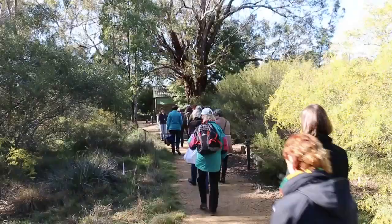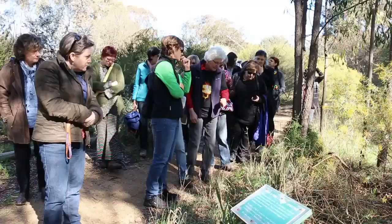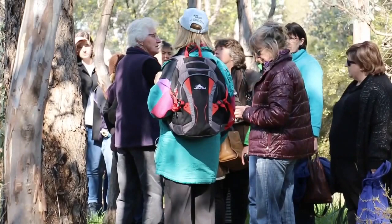It was an area that was just a bit of waste ground really around the government dam, not really used for anything at all. We've turned it into a garden of native plants, showing all the beautiful natives that you can grow in your garden, and also a woodland, the natural woodland, which we're restoring back to something like it used to be.